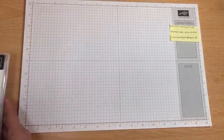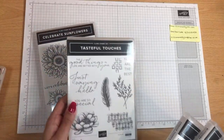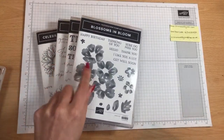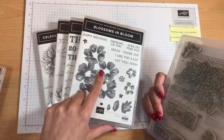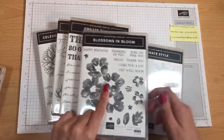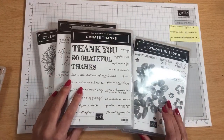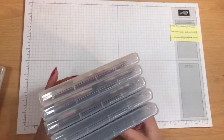Previously, on my pre-order, I had already got these stamp sets. So they all come together now. I've got Sunflowers, Tasteful Touches, Ornate Thanks, Blossoms in Bloom, and the Ornate Style. And these come with super cool dies, which I do have, but for the life of me, I can't remember where I put them. Last few weeks I've just been a bit disorganized, but I do have those, and I made a card with them. So if you go back to my previous haul, you'll be able to see that.